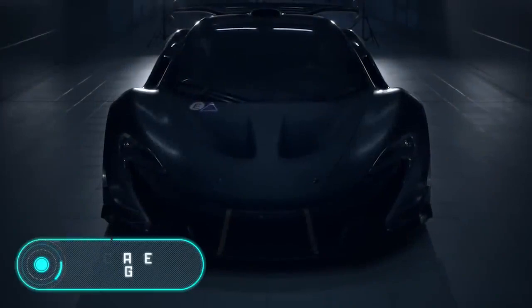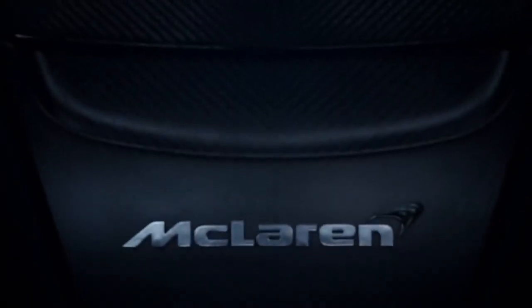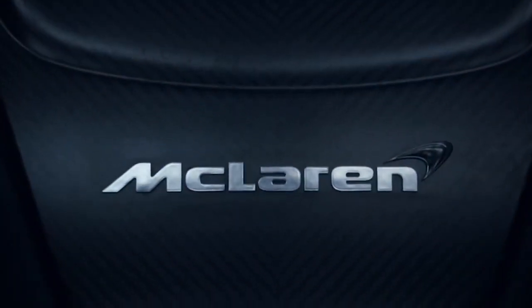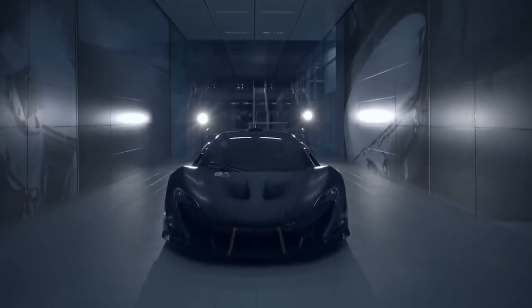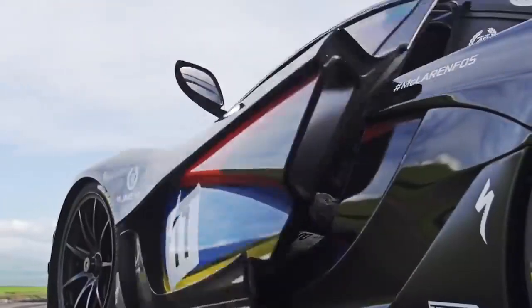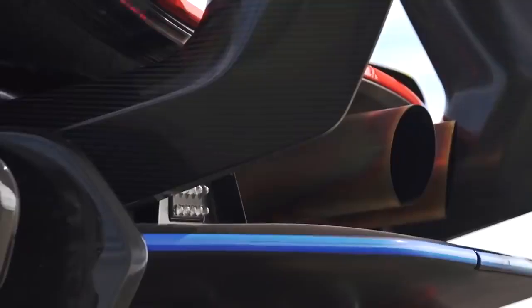McLaren P1 GTR. The first car in today's video is valued at an incredible price of about $3.4 million. But you shouldn't be so surprised, there are cars that cost even more. The McLaren P1 GTR concept was first introduced in August 2014. The final version was presented in Geneva in March 2015.